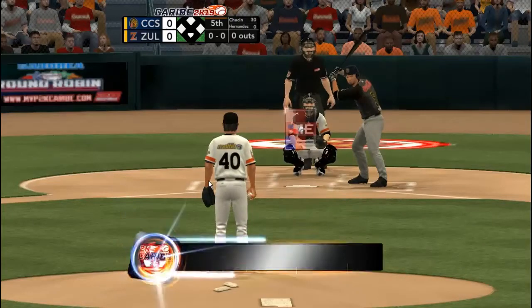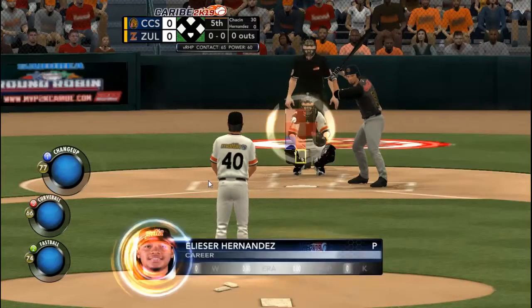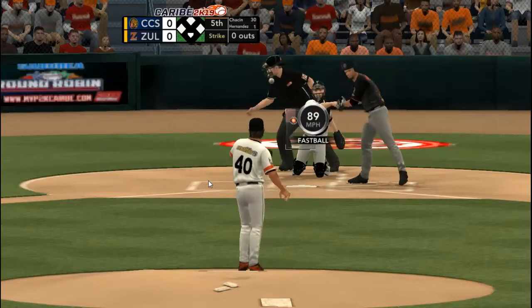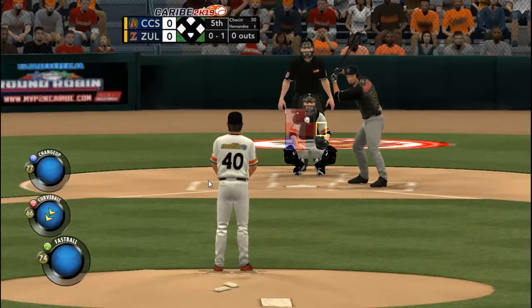Batter in the box. He's our first batter here in the 5th. Hernandez is called up. He'll be pitching. They've decided it was time to make a change here. I'll tell you what, this is one of those decisions you can go either way. He's pitched pretty well to this point, but it is getting late. Do you want to take any chances? The manager decides to go to the pen.